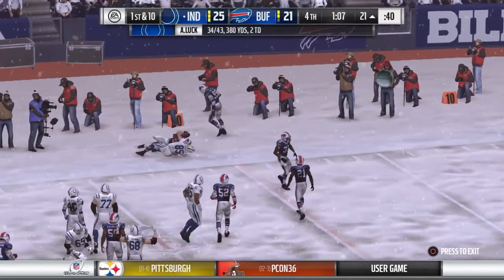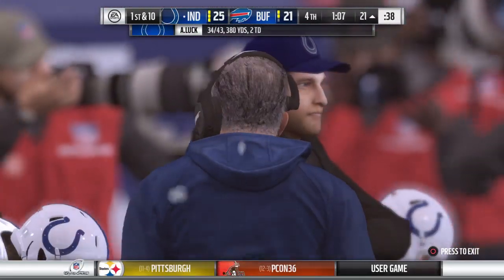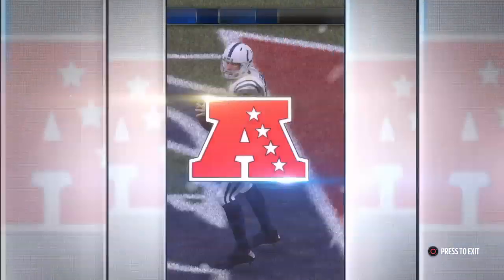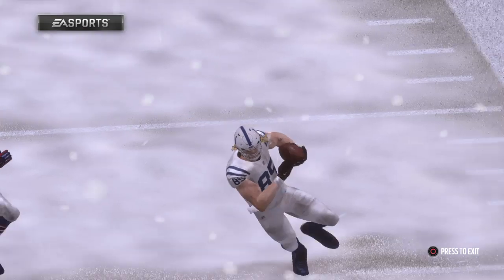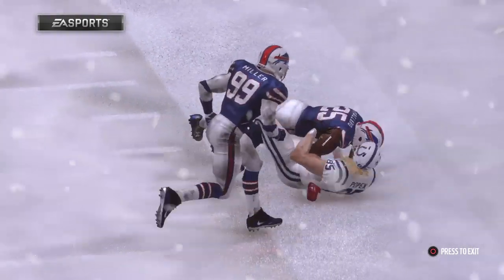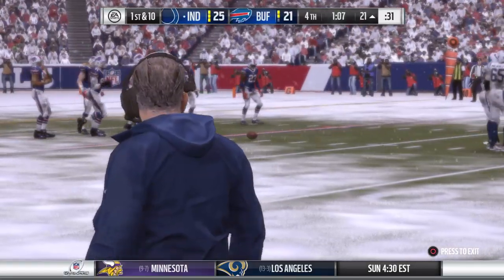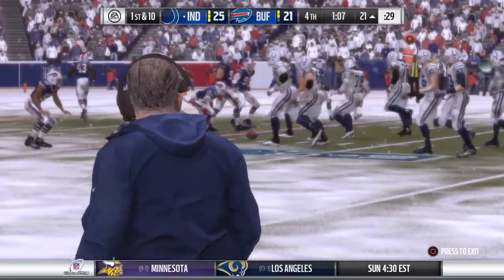Looking left side, he's got it. Complete. They'll get 19 yards there. And it's good enough for an Indianapolis first down. Simple slant route, and part of a really nice hard throw by the quarterback. Nice timing between the quarterback and the receiver. They were perfectly in sync, and he put it right on him on the inside route.